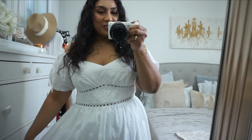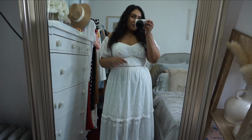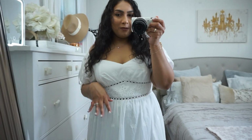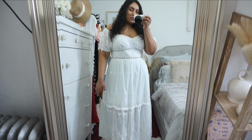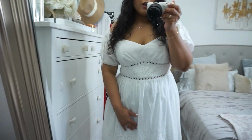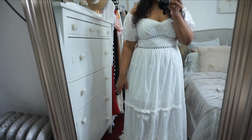I have this really pretty dress, very feminine, very girly. I feel like this dress gives you summer picnic vibes. A lot of Shein dresses give me that type of vibe, well, the ones that I pick. So this is no exception. This one is super cute because it's a really nice lightweight material. There is a lining on the inside and it stops right about here, so mid thigh.